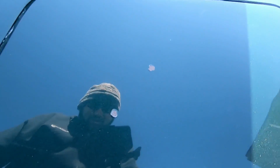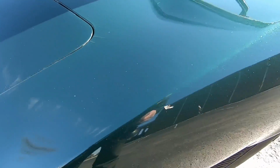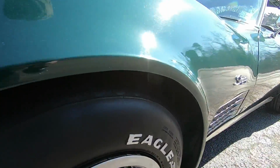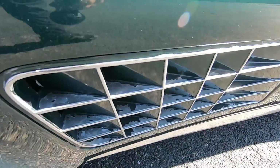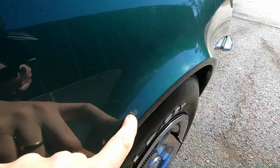Just a couple chips on the headlight. Little chips on this car, scattered pretty much everywhere. There's a couple little scratches there, and on the corner here, up top as well. I'm gonna go down the lower section first, come back to midsection, and end on the top. Scuff right here. Lots of little chips inside these vents. There's a chip here as well.